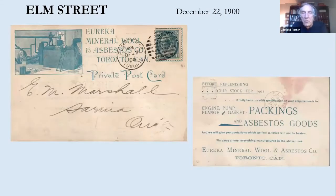Elm Street was also the home of some very interesting companies. Here you've got the Eureka Mineral Wool and Asbestos Company. And so asbestos was a very popular product in the 1890s and 1900s. And of course, nowadays you couldn't sell this stuff anywhere.